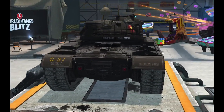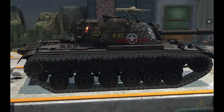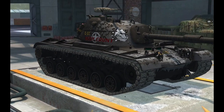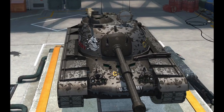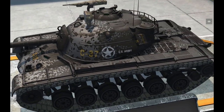M48s, however, are still in service, in various capacities, by various nations. The United States itself retired the M48 officially from combat duty in 1973, but they remain in service with the National Guard units until 1987.